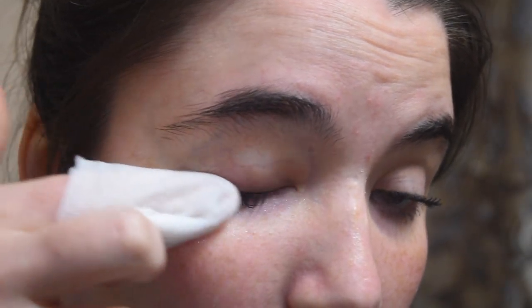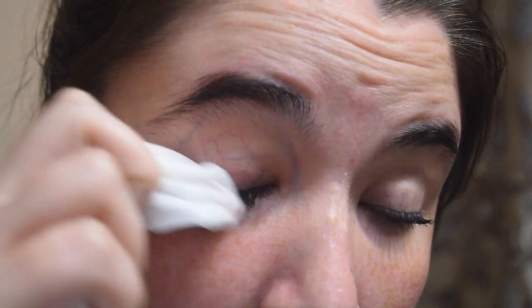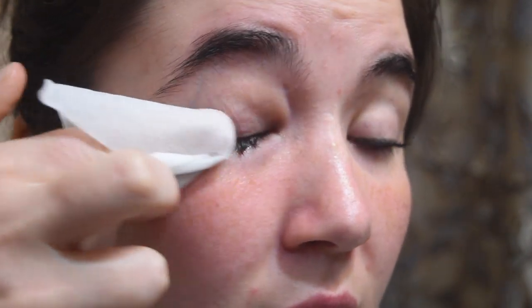The wow factor of how well this lasted really did surprise me. But now I'm gonna go ahead and take it off in front of you. And for that, I'm just gonna be using these e.l.f. cloths right here, nothing special. It's actually coming off a lot easier than I thought it would.